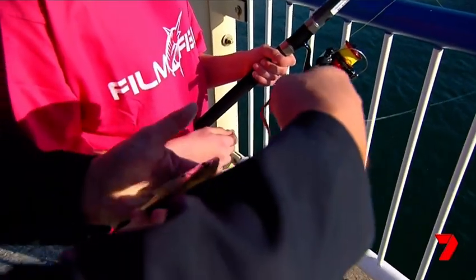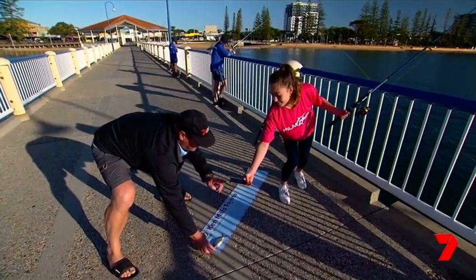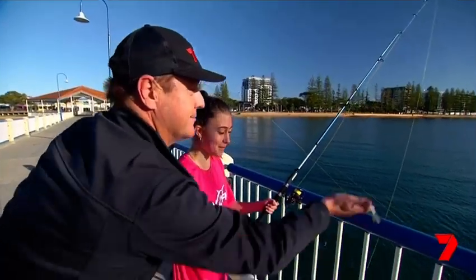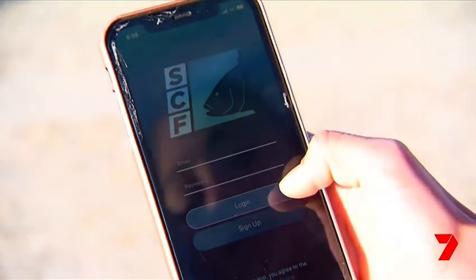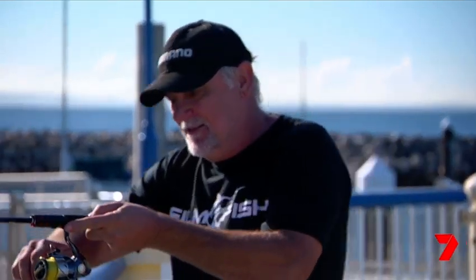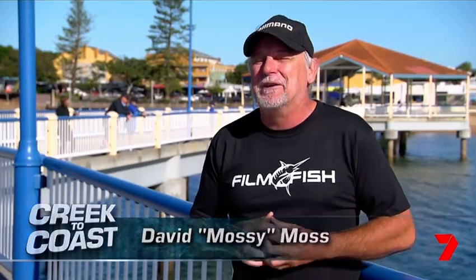There's nothing like some friendly rivalry to spice things up. And these kids are members of a new online comp called FilmFish. A picture of Sophie's silver biddy goes straight to the app so she can be in the running to win a prize. David Moss is one of the people behind the FilmFish concept. Fishing has just been a wonderful tool to get kids outdoors. It is Australia's favourite pastime, there's no doubt about that.